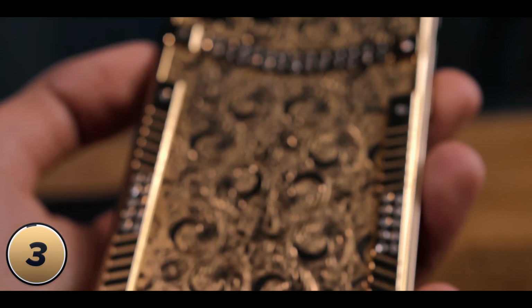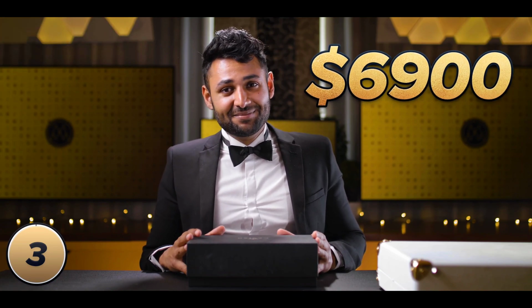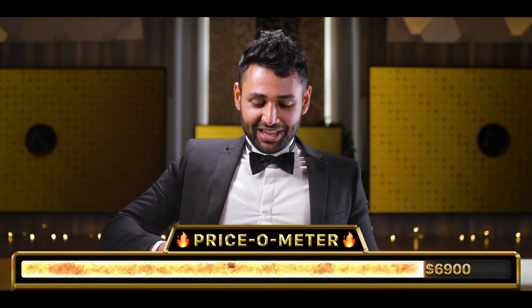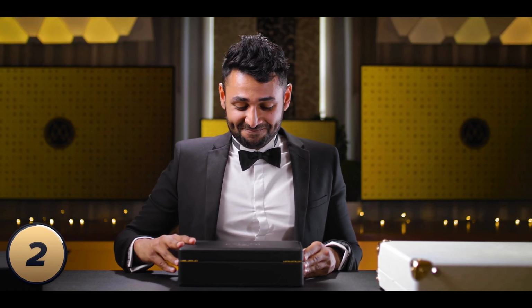You've probably heard of Caviar. They've sent us a few interesting phones before, but this is what they're selling for $6,900. Nice. So they're calling this Apache. Not that kind of Apache. It's like a limited edition iPhone to apparently honor the indigenous people of America. But this is the first time I'm seeing it. I'm kind of nervous, slightly shaking, but it's exciting. Let's do it.